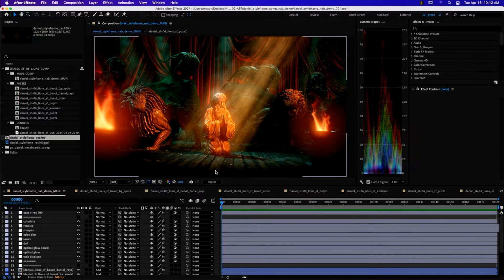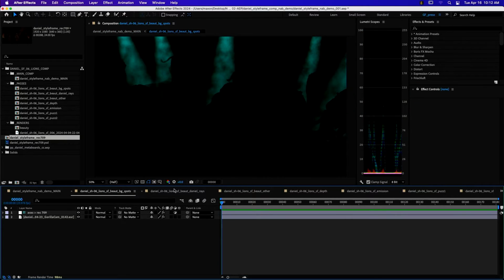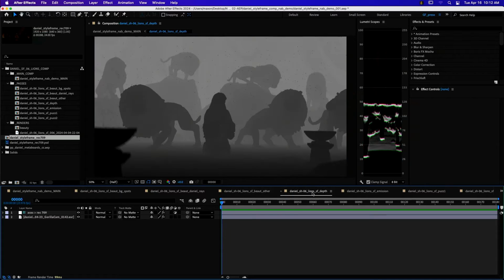All right, so here we are. This is my scene setup as it exists. Let me just turn off some of my color correction here, and we'll step through some of the passes. Again, here's our spotlight pass. Here's our Daniel rays pass. This is my other pass. This is my depth pass.